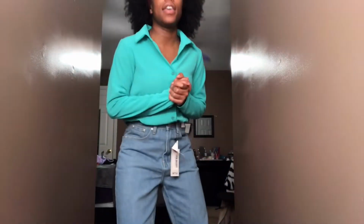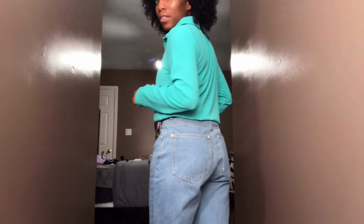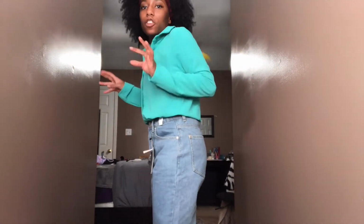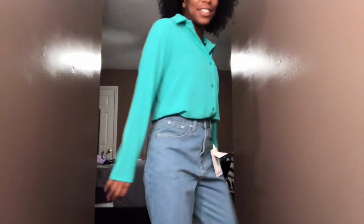this could be a fit, but I could also wear some khakis with this, or just something nice and big. More professional business than jeans, you know what I'm saying? And oh my gosh, this is so cute. I like this a lot.